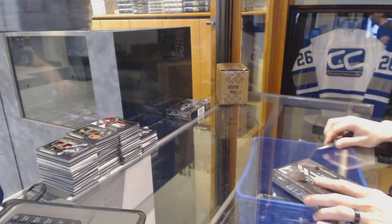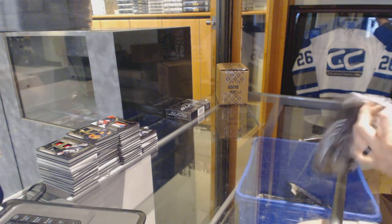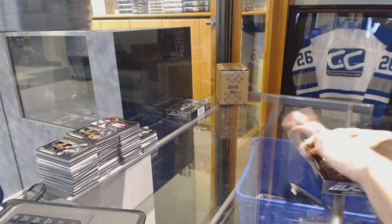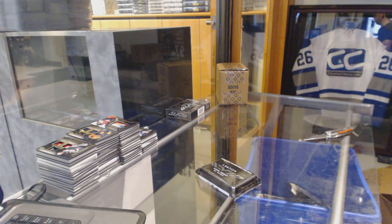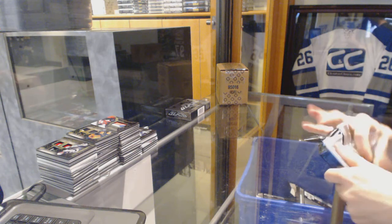All right, case four, box three. Well, so far in the five case, sir, other than the McDavid, we got two really big Larkins, a triple auto. Those immediately come to mind.